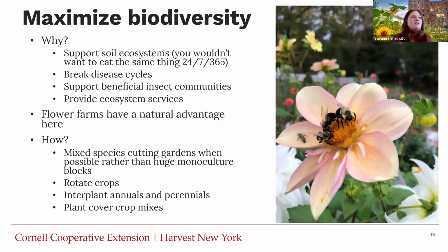Next thing, maximize biodiversity. Why do we want to do this? You want to support your soil ecosystems, like I mentioned before. We're thinking about those microbes that are living in the soil and kind of anthropomorphizing them here again for a second. You wouldn't want to eat a hot dog every day for the whole year. So, you want diversity. Maybe you want a salad someday. Maybe you want pizza. Maybe you want something a little bit healthier. I don't know. But by maximizing crop diversity and diversity of your cover crops, you're providing a whole buffet that the microbes can go after. They can decide what best fills their need for that day, so they can set up camp there.